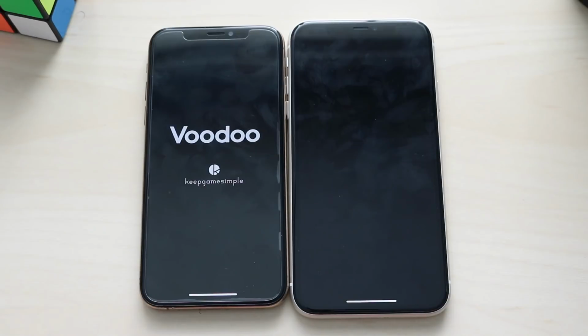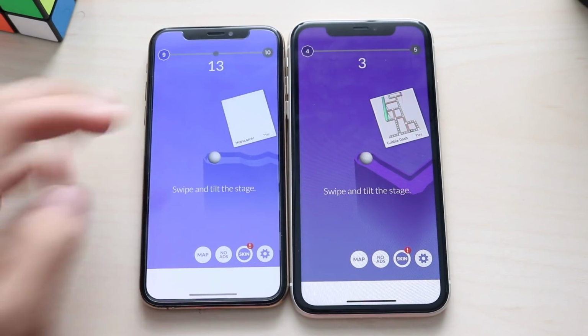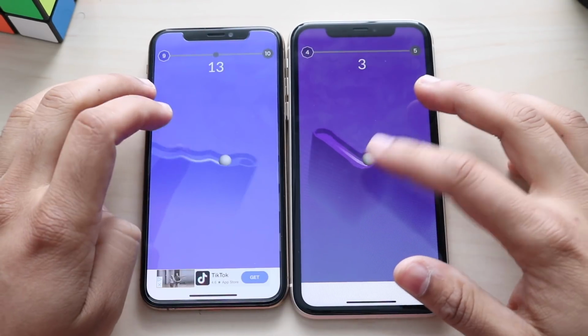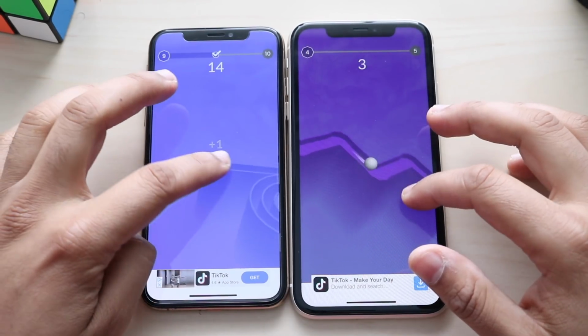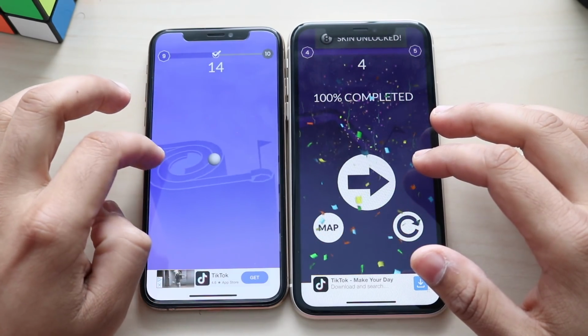And I think the 11 is going to get into this one faster. And yes, it did. So as you guys saw, the 11 got into that one faster. But this is a pretty basic game, nothing too crazy. But I don't think everyone's going to be using super intensive apps every single day.